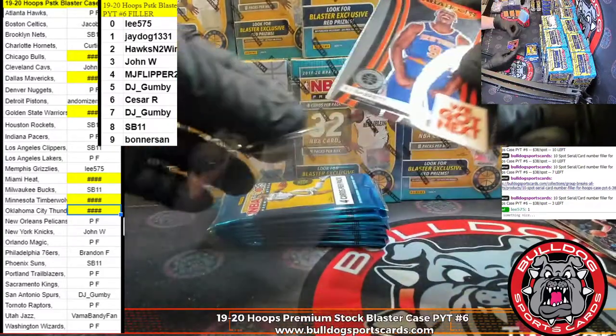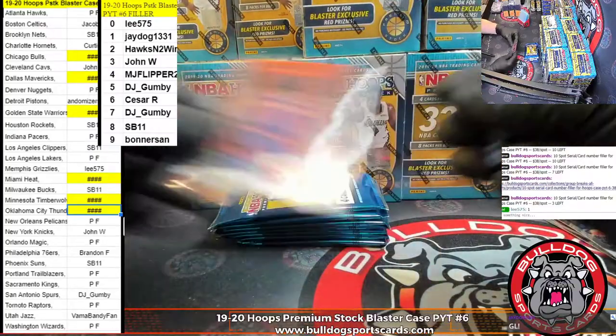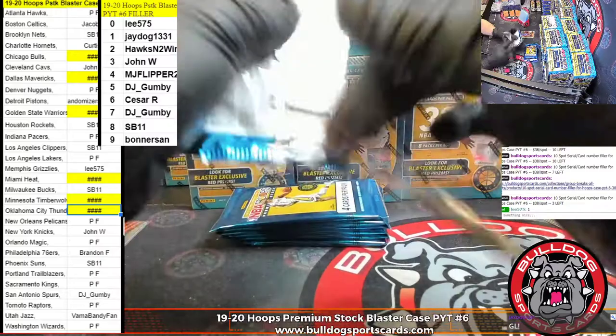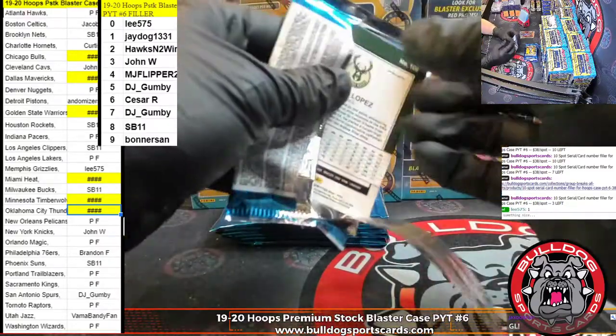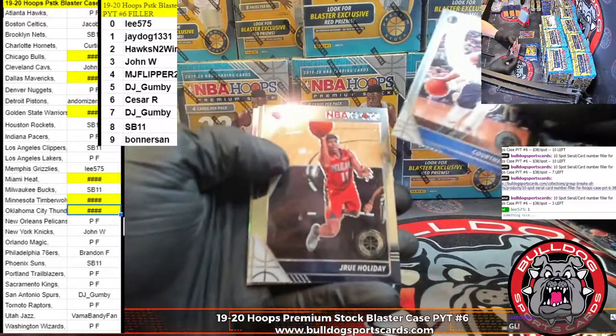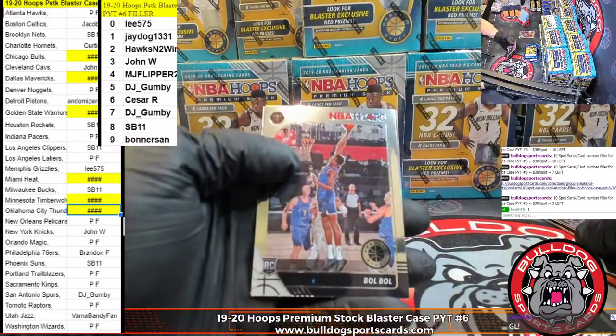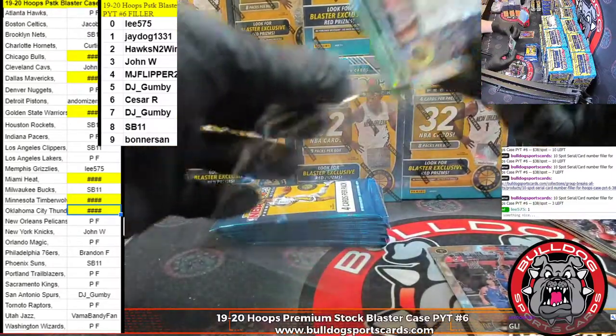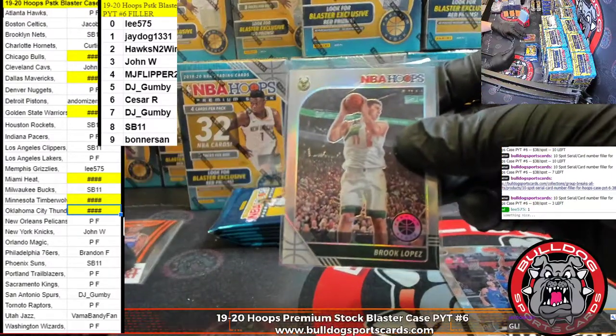New York Knicks, this is the RJ Barrett. Courtney Lee, Jrue Holiday, a rookie Bol Bol for the Nuggets, followed by a silver Brook Lopez. That's Fresno right there. That's Fresno right there.